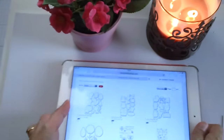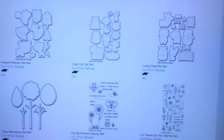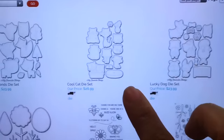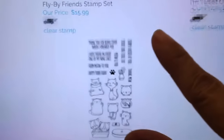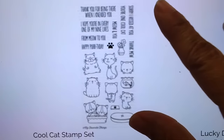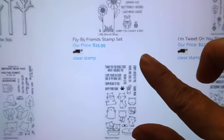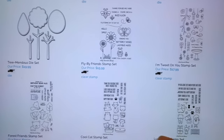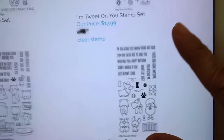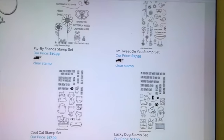But I wanted to share with you the new items in Jamie's shop. She has the Cool Cats stamps and dies from MFT Stamps. And this is actually sold out at MFT's website. So if you're looking for this stamp set, you need to head on over to Jamie's shop now because she still has them. And she also has the new dog stamps and a lot of other new stamps from the Greeting Farm, Whimsy stamps.